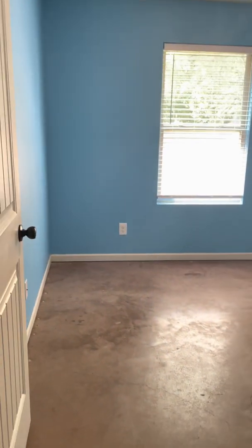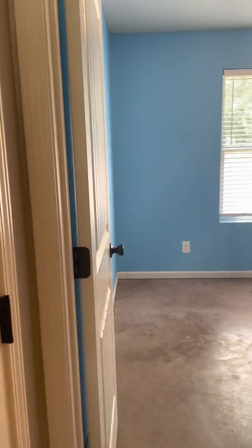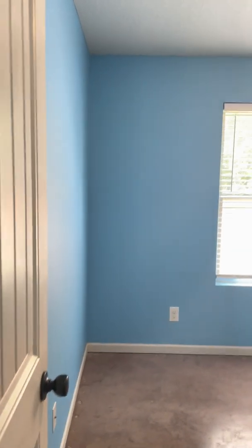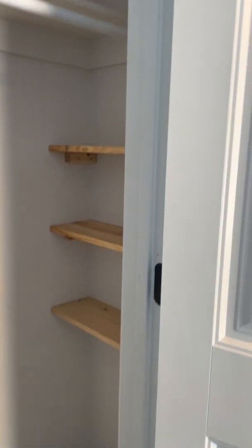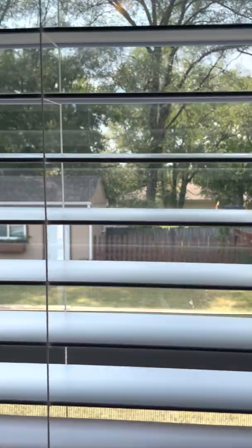Okay. So at the very end of the hallway is bedroom number 2, and I would say this is probably the smallest of the bedrooms, but only slightly smaller than the one in the front that we saw first. There is no fan in this room, just a light. The closet here is also a very standard size, but they did build in some little shelves there. Okay. This window faces west and faces out the back of the property, which we'll take a closer look at in a minute.